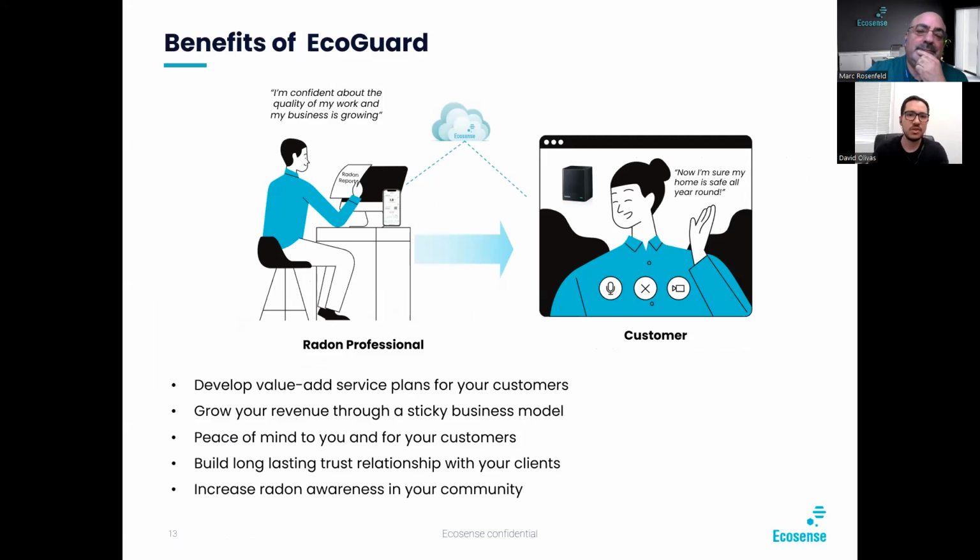So the benefits of using the EcoGuard. Some of the benefits here is you develop a value add service plan for your customers. You can grow your revenue through a sticky business model, which is that recurring income. You can give peace of mind to yourself that your customers are safe, and for your customers, so that they know everything is basically good to go. You can build a long-lasting trust relationship with your clients, and you can even increase radon awareness in your community.